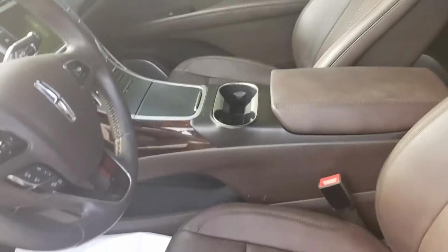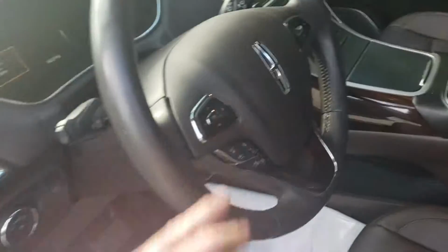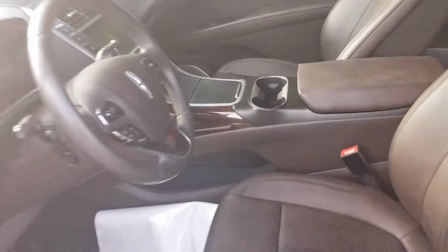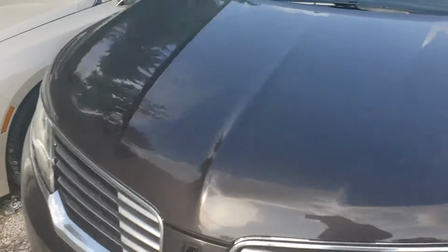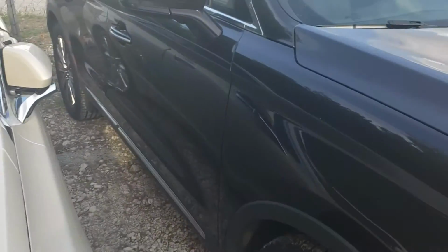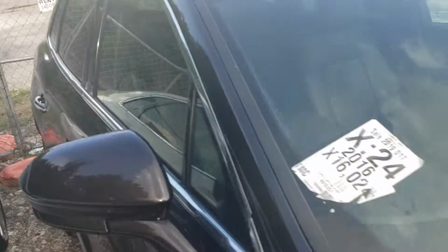Nice. Beautiful interior. This one's a black label. It's got the adaptive cruise control, lane keep assist, Revel Ultima sound system, AC seats, big panoramic Vista sunroof. This one's a black label with the Venetian leather. Also has that suede headliner. Thing looks like it's in amazing shape.